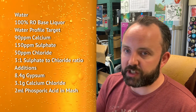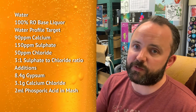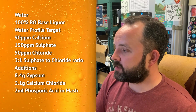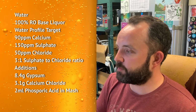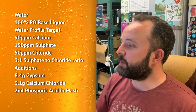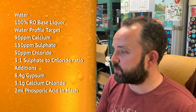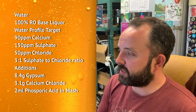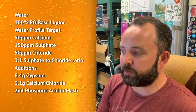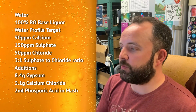When they mentioned calcium sulfate, which is gypsum, and 150 ppm, I assumed they were talking about the total ppm of sulfate that you might want to aim for. So based on that, I've gone with the standard American Pale Ale water profile that I would normally do anyway, based on using RO water as a starting point. So I'm going to be using 100% RO water to begin with, and I will be adding to that, because I like to keep my water additions as simple as possible, just gypsum or calcium sulfate and calcium chloride.